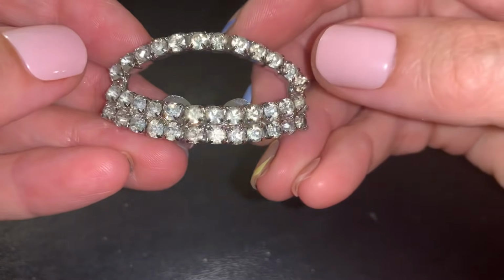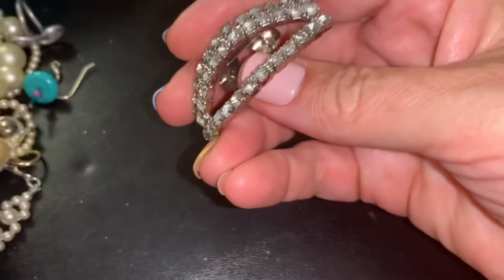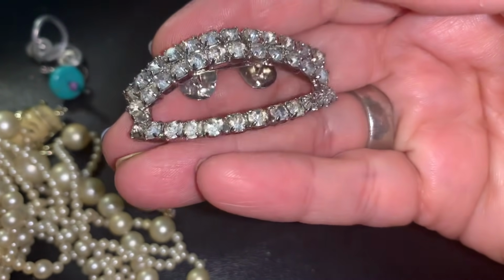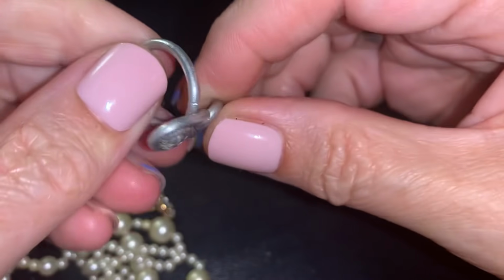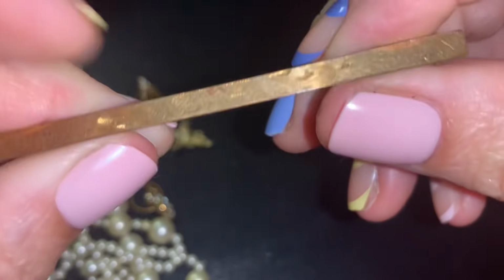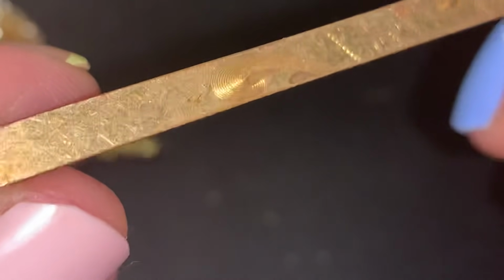Ooh, sparkly. Is it patent pending or something else? I think this is, oh, the M-U-S-I, Musi. Pretty, the other one here? No. But dang, that's pretty. That shoe clip, dynamite. Oh, twisty ring made out of, I don't know what. Very long, old barrette style.